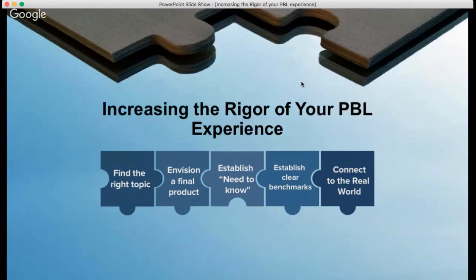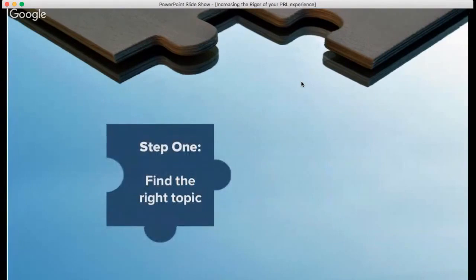We're going to go step by step through each of these puzzle pieces, okay? Because if you have just one puzzle piece, you don't have the whole puzzle fit together. I didn't have the whole puzzle fit together until 4 years. It took me 4 years to get this puzzle fit together, and I'm going to share that with you. Let's go to step number 1 in the puzzle. Step number 1, which is of monumental importance, is to find the right topic.